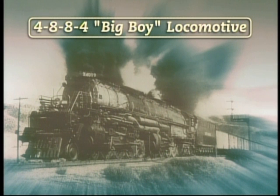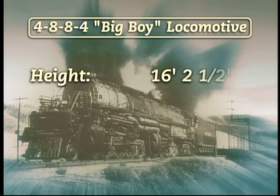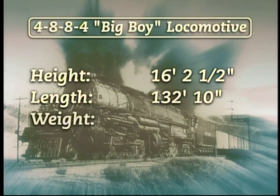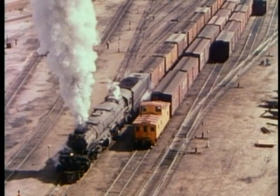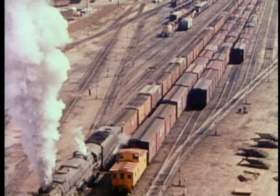Big Boys rightfully deserved their name. They stood over 16 feet tall. They were 132 feet long and weighed 772,000 pounds. They reportedly could pull a train 5 miles long on flat terrain.